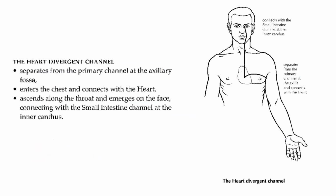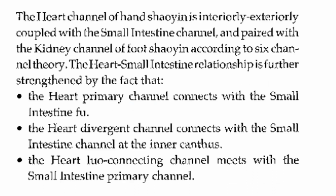The heart divergent channel separates from the primary channel at the axillary fossa, enters the chest, connects with the heart, ascends along the throat, emerges on the face, connecting with the small intestine channel at the inner canthus. The heart channel of the hand Shaoyin is exteriorly coupled with the small intestine channel and paired with the kidney channel of foot Shaoyin according to the 6-channel theory. The heart-small intestine relationship is further strengthened by the fact that the heart primary channel connects with the small intestine Fu. The heart divergent channel connects with the small intestine channel at the inner canthus.